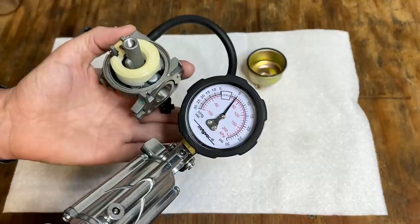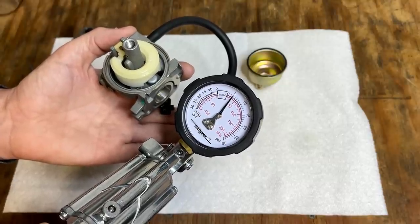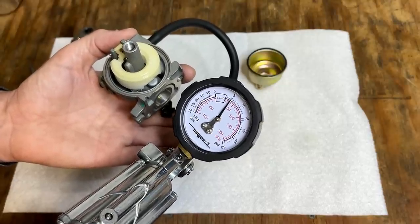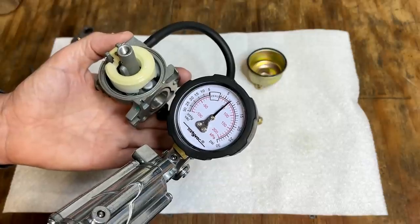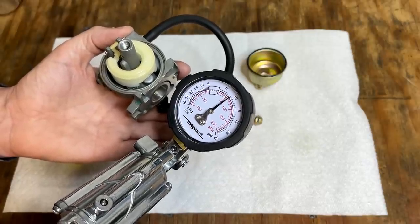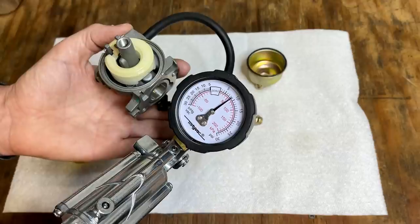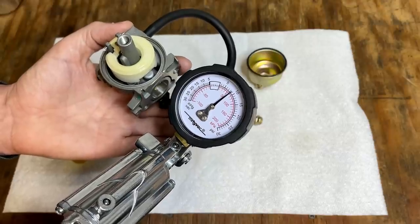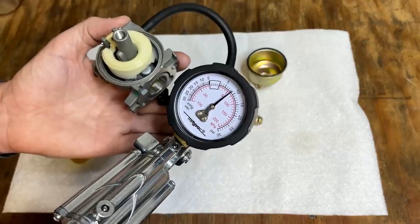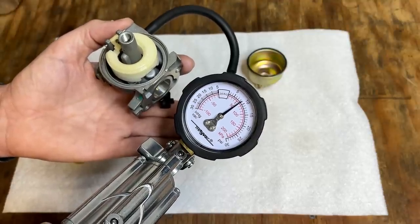And we're right at 5. It's holding just fine. Let's try bringing it up a little more. That's pretty good. We're at 9 PSI, and usually these carbs cannot hold 9. So this carb, it's doing really well. I'd say this needle and seat, there's nothing wrong with it.